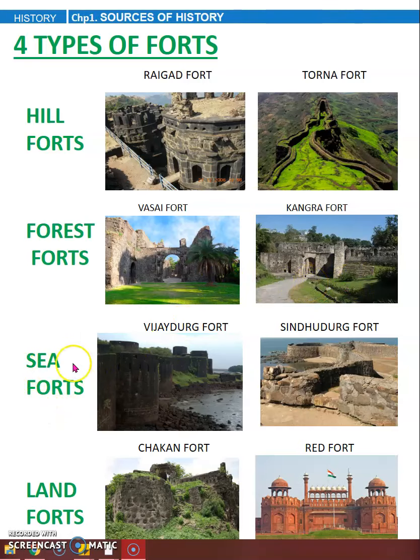Examples of sea forts are Vijay Durg Fort and Sindhu Durg Fort. Examples of land forts are Chakan Fort and Red Fort. Red Fort is in Delhi, while the rest of the forts are in Maharashtra. Okay, let's go ahead.